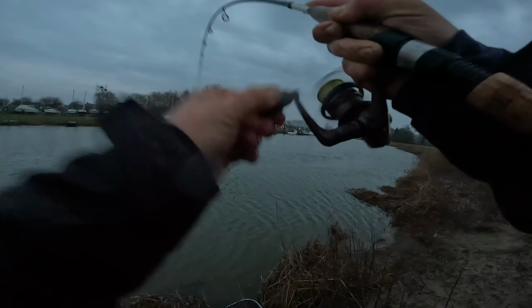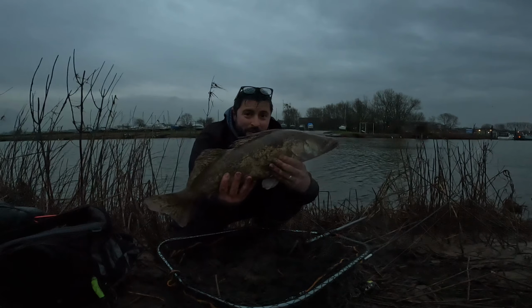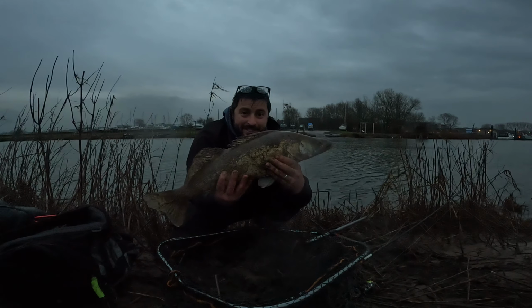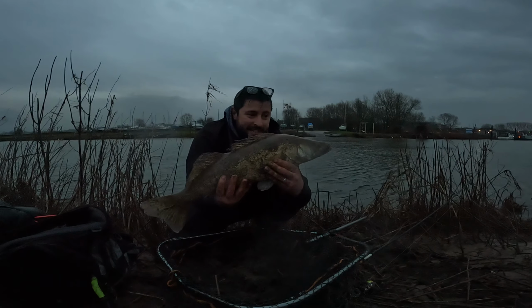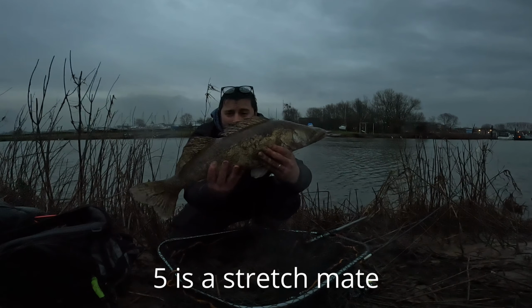Guys, we're in. We're in again. Feels reasonable again. Another zander perhaps. Another zander. And he's in. Guys, another zander. We're going from one fish to another down here. It is really, really good. I'm so happy to be catching these zander like this. It's another one, 4 or 5 pound decent fish. PB zander for sure. Look at that thing.